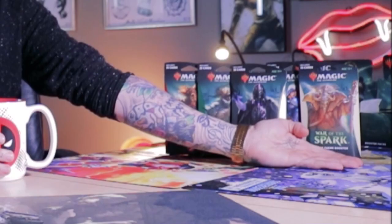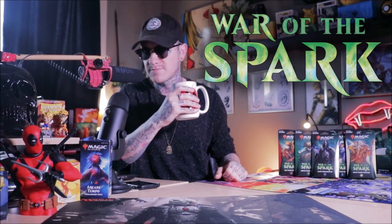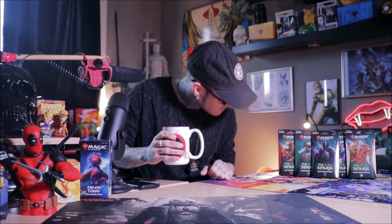And on today's EPICSODE, I've got some stuff to open. Who would have known? As you may be able to see, the purposely placed products right here. I've just got some War of the Spark themed booster packs. Is that what they're called? Yep, that's what they're called.